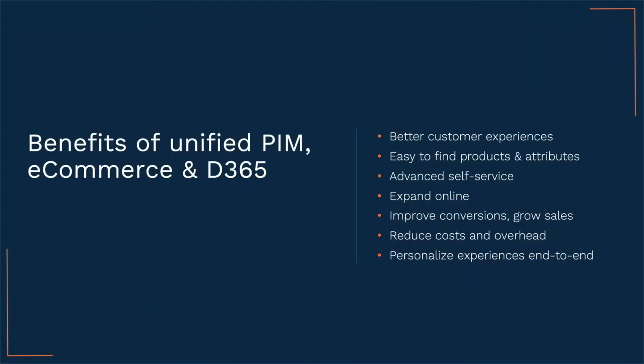So taking a quick look at the importance of tying your PIM strategy into your e-commerce strategy and ultimately integrating these things together with your Microsoft Dynamics solution.